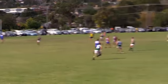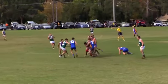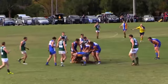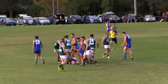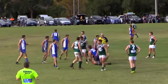Out from fullback. It's going to be Bianchin with the big kick. Goes up into the middle of the ground. All the high flyers jump. Hobbs almost had the best of it. Clark at ground level. Sayers, the big ruckman, getting down low. Can't bring it up though, and the umpire calls for it again. We'll have a ball up.